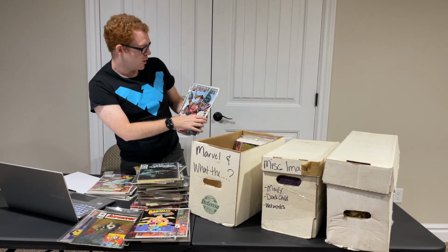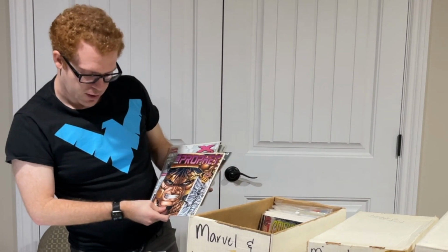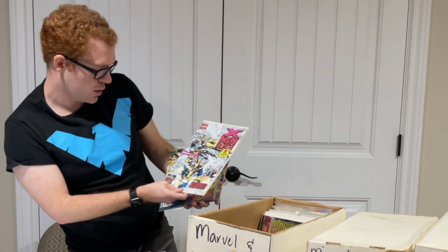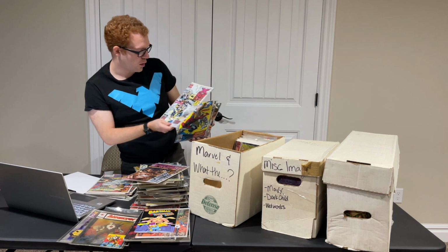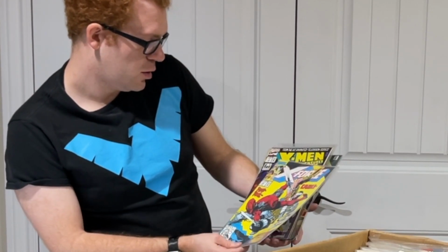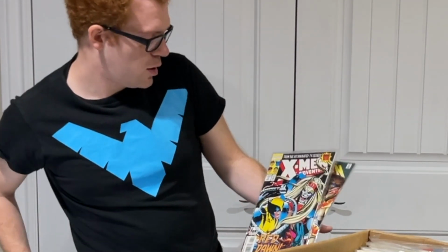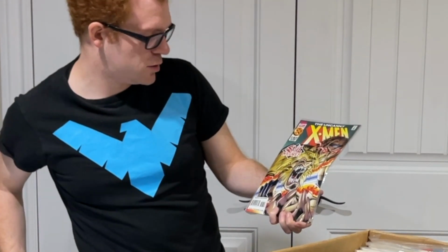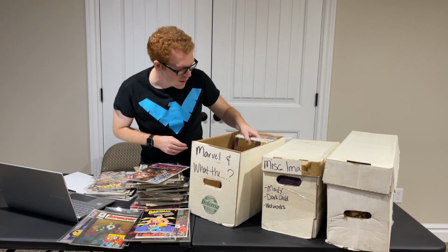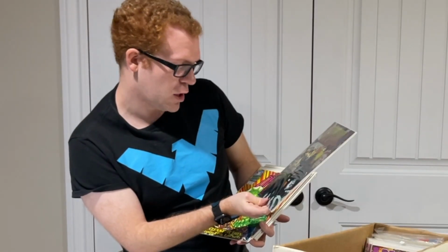Okay, let's dive in here a little bit more. We've got Prophet, which is an independent title. That was a 2 and a 3. We've got X-Men Unlimited. This is a thicker book. Yeah, so this is actually #1 for that. So that's pretty cool. We've got X-Force and Cable. And we've got X-Men Adventures. Another X-Men Adventures. And Uncanny X-Men. So lots of cool X-Men ones in here. Oh, wow. Okay, this one's cool. We've got a holo version of Generation X.